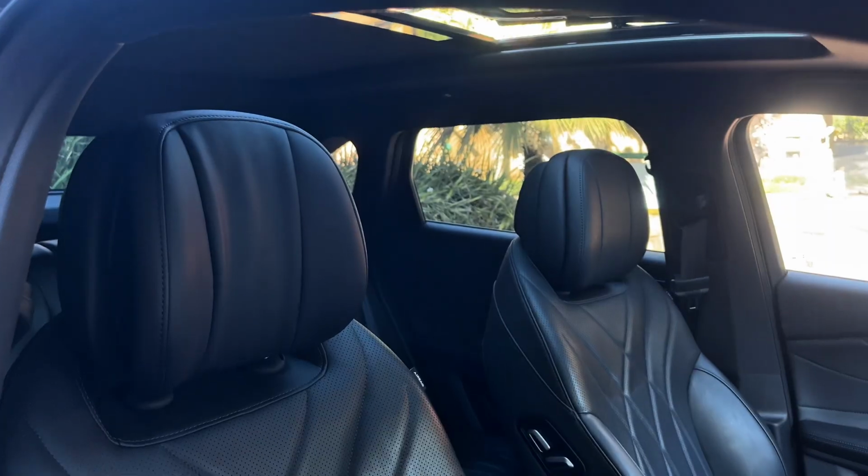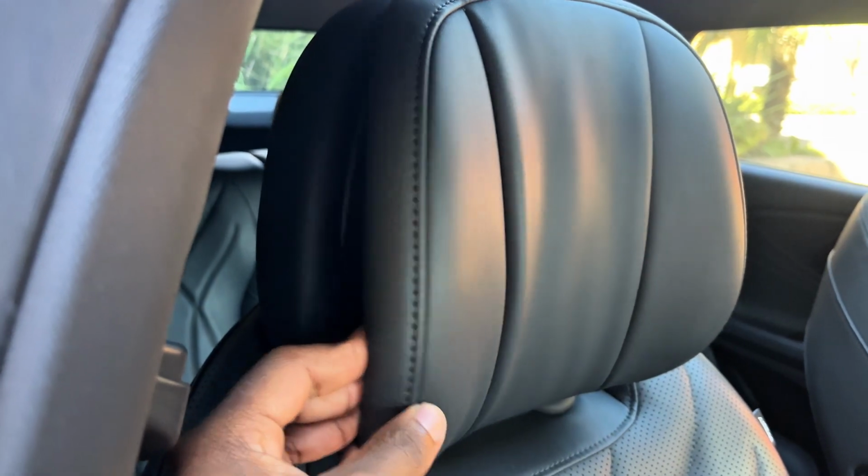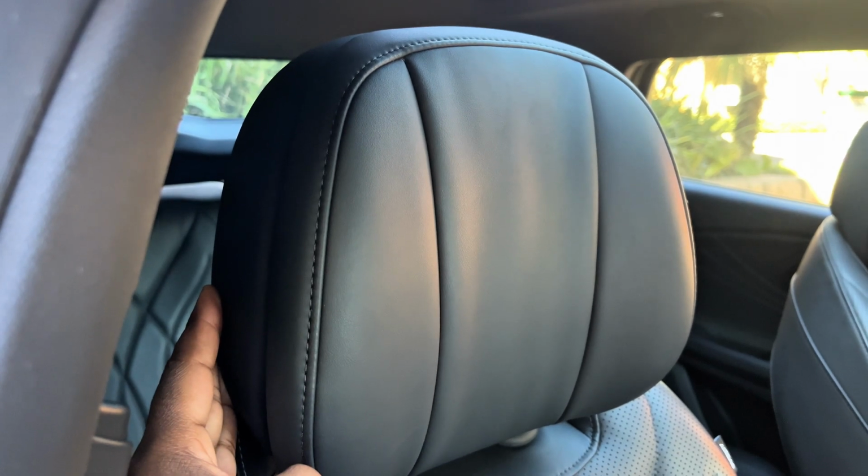These are some of the most comfortable seats I've ever experienced in a car. They come with these thick adjustable sleep headrests. And no, I didn't come up with that name. It's in the spec sheet.